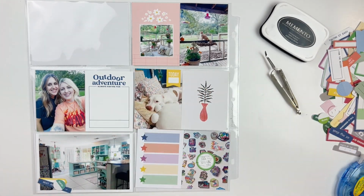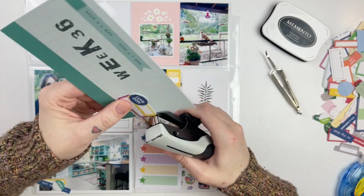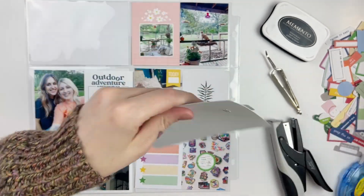So as I was placing everything, I realized that I didn't have any embellishments or anything picked out to use.